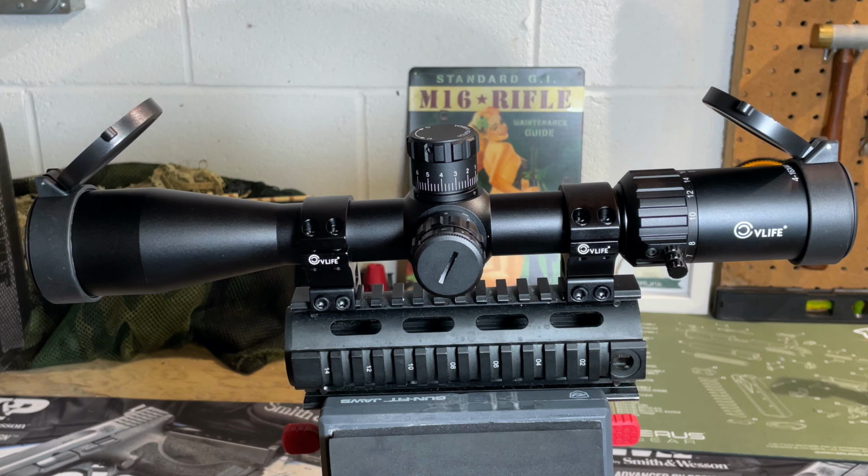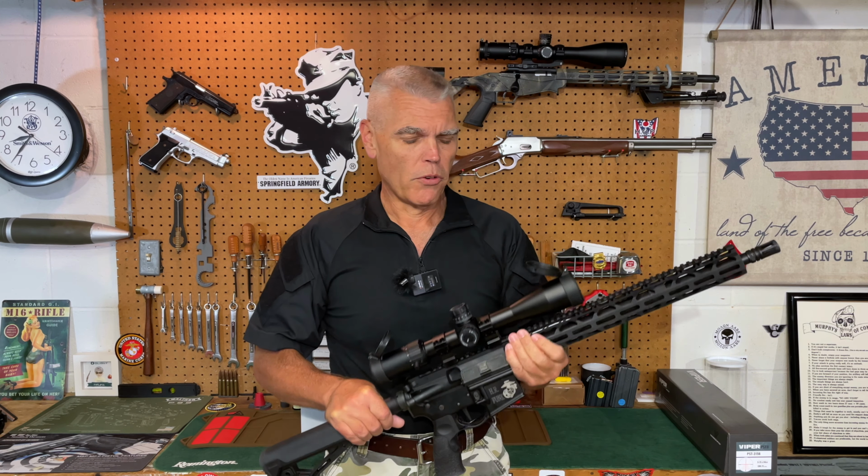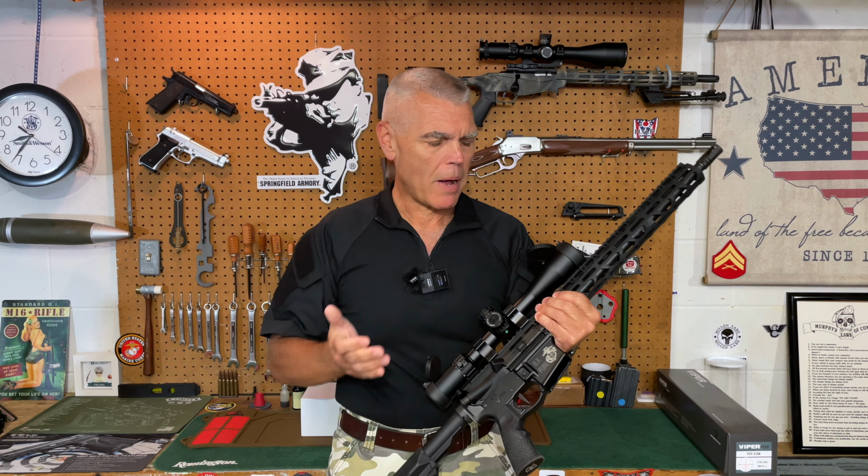The CVLIFE BearPower scope is rated as being shockproof, fog-proof, and waterproof to a rating of IPX66. It also has a 1-year manufacturer's warranty against defects in material and workmanship. And that warranty is processed through Amazon, so if you have a problem, you need to go through Amazon to get it corrected. So that's going to do it for the up-close look at the CVLIFE BearPower scope.